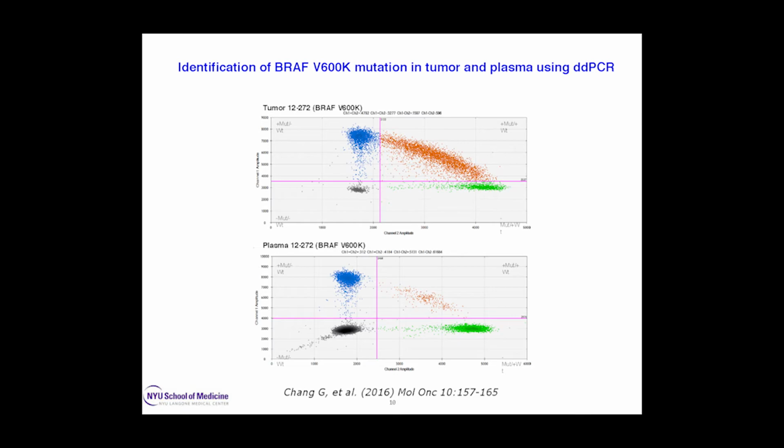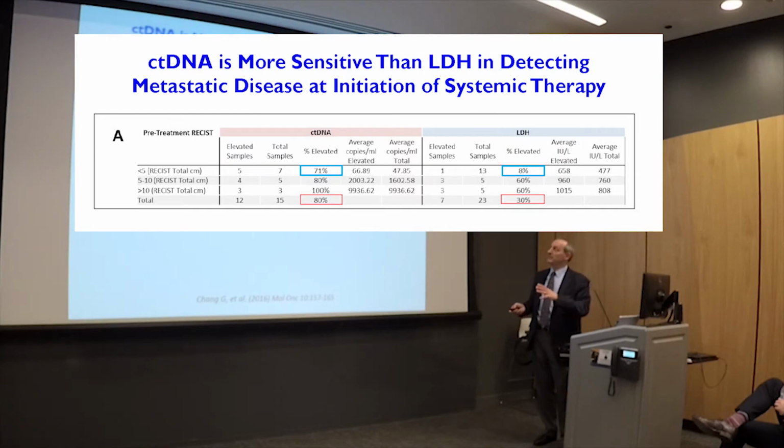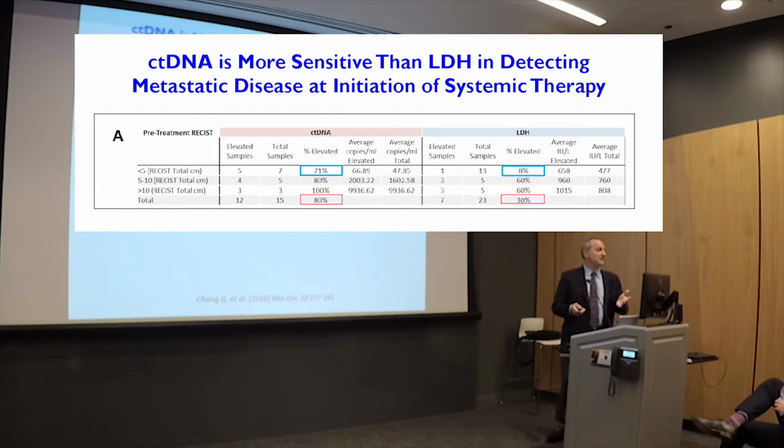So what we found was that this blood test that we developed was more sensitive than LDH in detecting the presence of metastatic disease when the patients were starting therapy. This is a little bit hard to read, I'm sorry. This is before they started therapy, a measure of their disease burden by radiographic, what we call RECIST score. So they add up the diameters of the lesions on the CT scan.